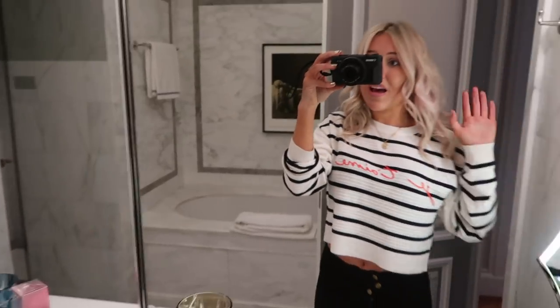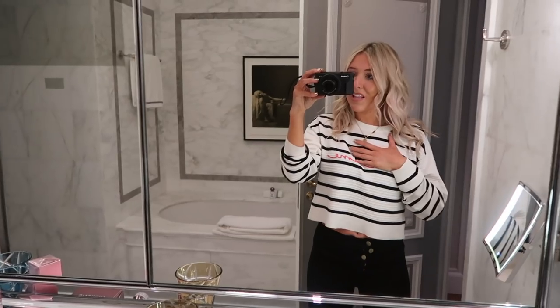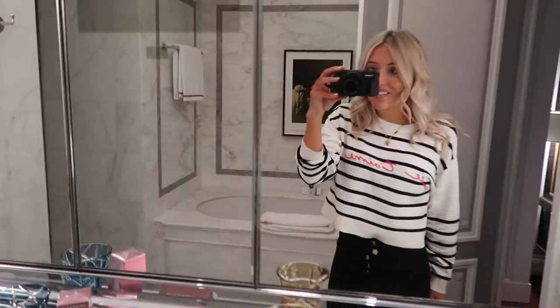It's so Parisian. So I have like 45 minutes to get ready. So what I'm going to do is I'm going to run the bath because I feel like I never just relax and run the bath. I'm shaking because I'm just really tired. So I'm just going to have a bath. I'm so excited.